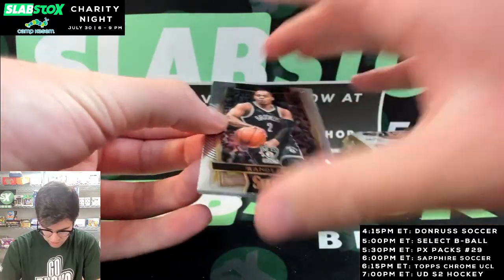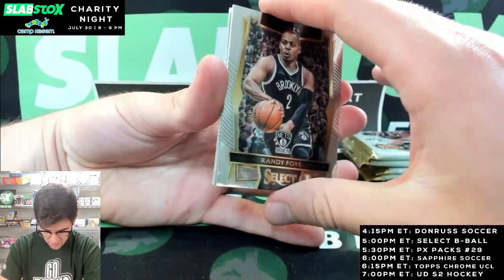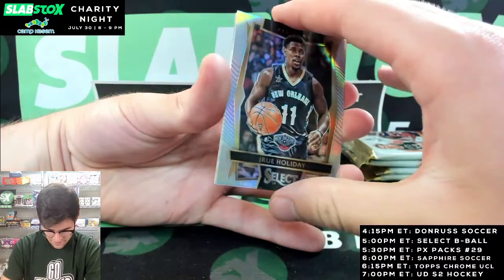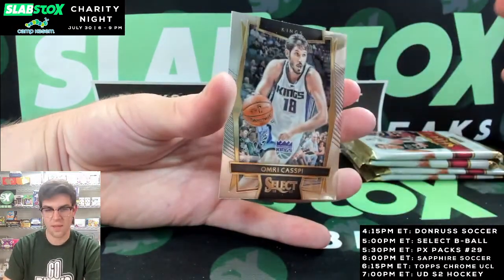There has not been much color numbered yet. A lot of silvers and stuff. It appears to be another silver in here. Randy Foye, Kevin Love, and a silver of Draymond Holiday. Vince Carter, and Omri Casspi.